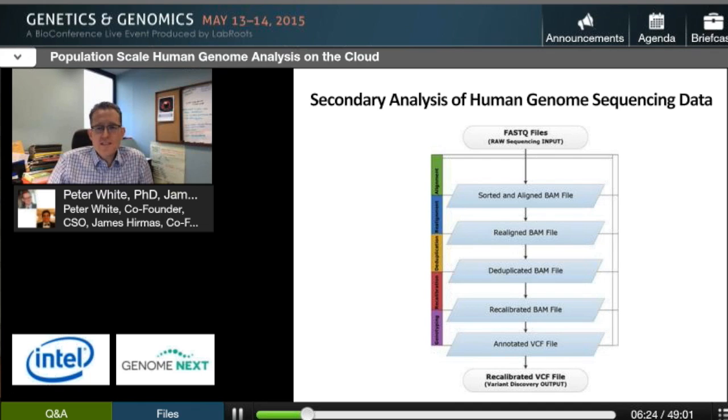So the process to do secondary analysis encompasses these 5 steps that I'm showing you here. It begins with the raw output from the instrument, which is in FASTQ format, and that has to go through a process of alignment back to the reference genome. Then there's a stage that's called local realignment that corrects for alignment errors that may be associated with small insertions and deletions in the sequence.